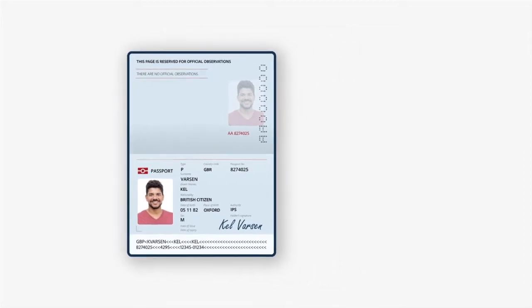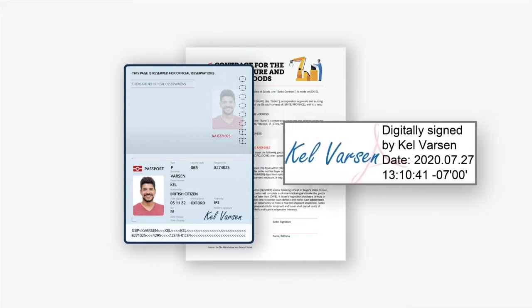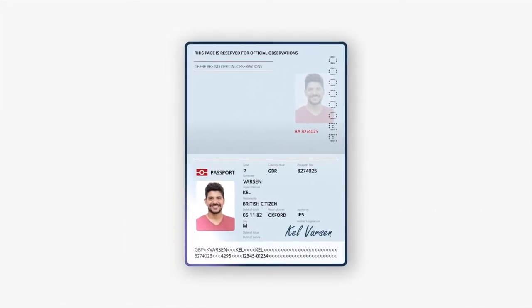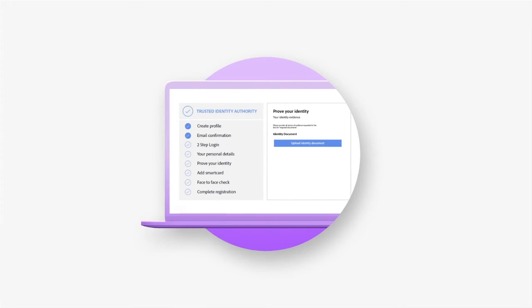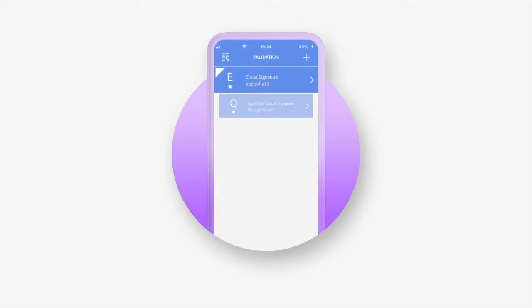This is because digital signatures provide the highest level of assurance to prove a signer's identity, that the signer signed a specific document, and that that document and signature has not been altered. At the core of each digital signature is trust that the signer's identity has been appropriately verified. This can be done by a trusted identity authority who then issues the signer with a unique digital identity certificate.